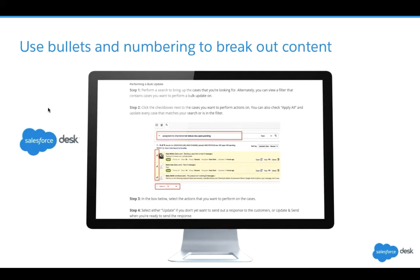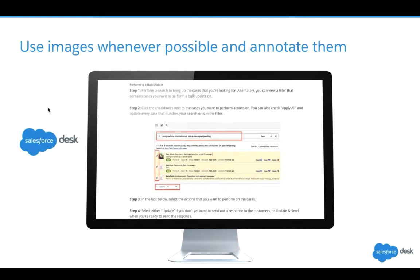And as well, images are so important. So having screenshots, having pictures of the product, and not only having images but annotating them. You can see here that we have boxes highlighting the sections that we're talking about, making it very easy for the customer to look at it, find it on their own product, and then follow the instructions.